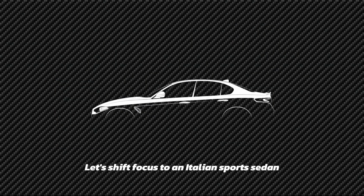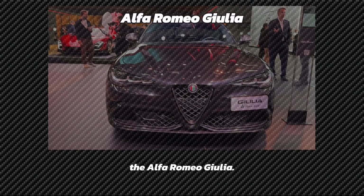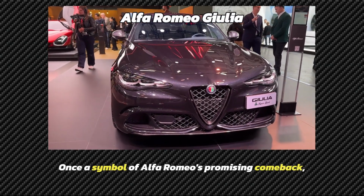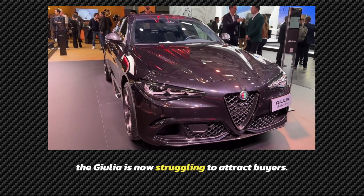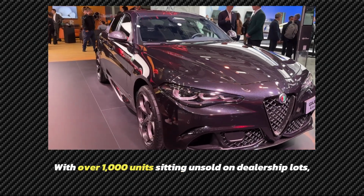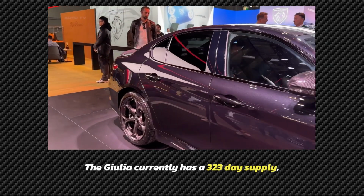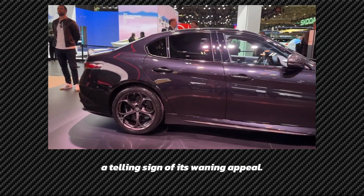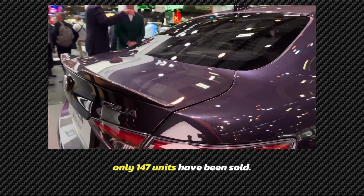Let's shift focus to an Italian sports sedan that's hit a serious roadblock. The Alfa Romeo Giulia. Once a symbol of Alfa Romeo's promising comeback, the Giulia is now struggling to attract buyers. With over 1,000 units sitting unsold on dealership lots, the situation looks bleak. The Giulia currently has a 323-day supply, a telling sign of its waning appeal. Over the past month and a half, only 147 units have been sold.